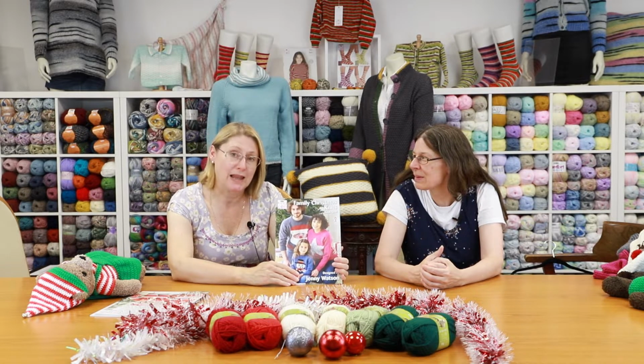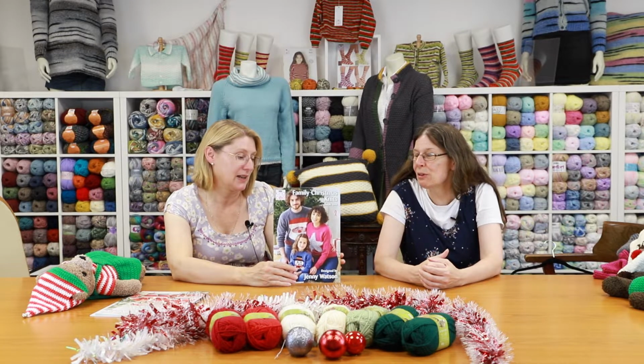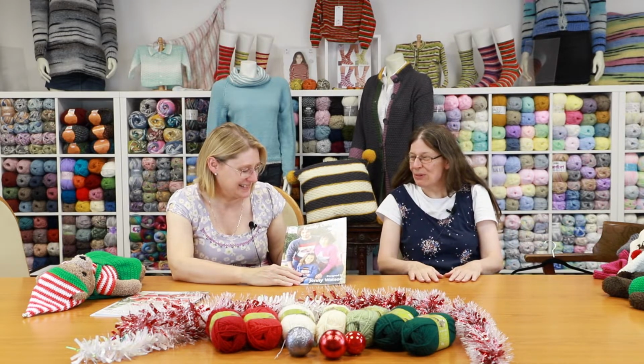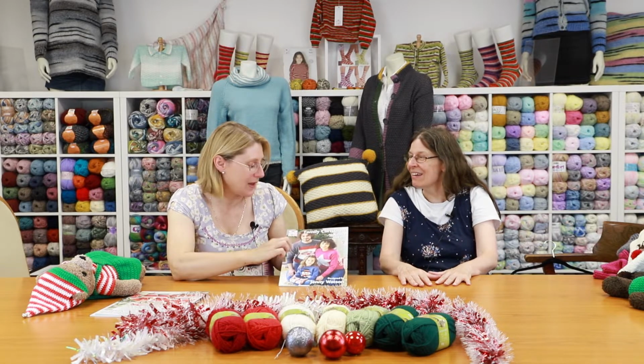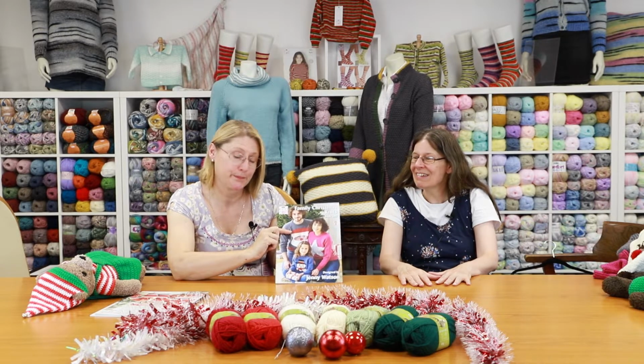But we hope you like it. We think that's a really good fun one. We think they're cracking books this year. Absolutely. Like this one's a lot of fun. The teddy bears are adorable. So that one's Family Christmas Knits Book 1.